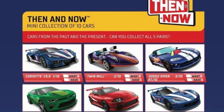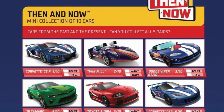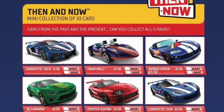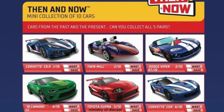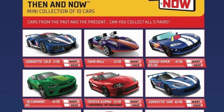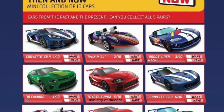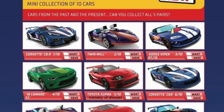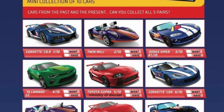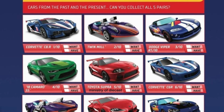So Hot Wheels has apparently released a bunch of 2022 mainline posters just recently. And in this episode, I'm going to be talking about the series, the cars, my favorite cars, and also, at the end of the video, you guys tell me in the comment section below what your favorite cars are, and of course, what you think of the series.